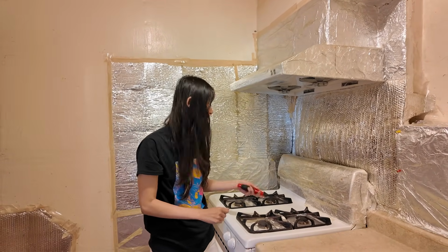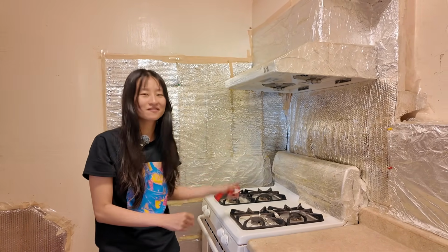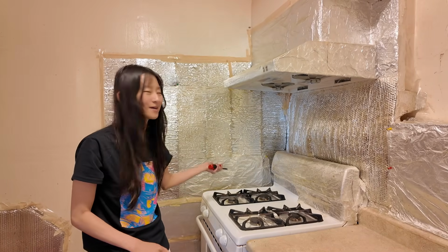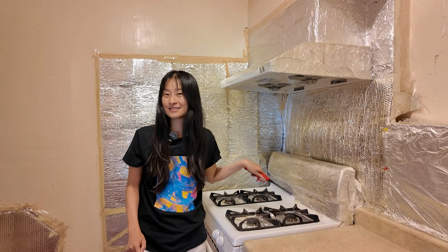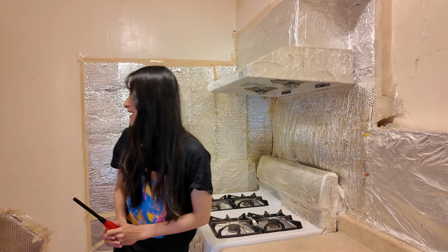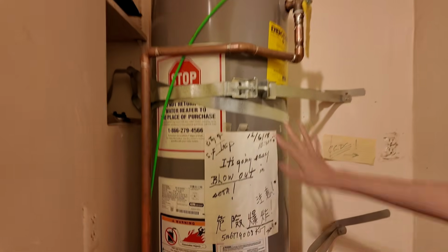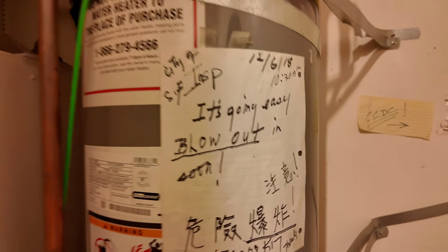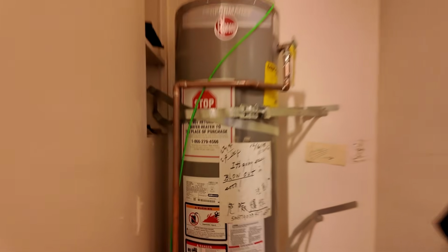I've already reported this to the landlord, and she's been giving me some light updates about doing it, but it's been a month since I moved in here, and this is still the same with the gas situation. So I don't cook, I just eat out every single day. Also, the other reason I don't cook here is because this says it's going to blow out, which is just very concerning. I'm not a big fan of that, and maybe that's why the rent is so cheap.